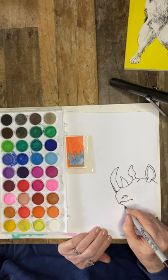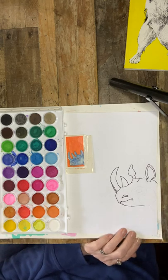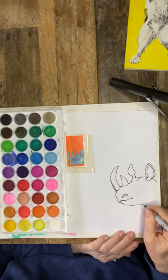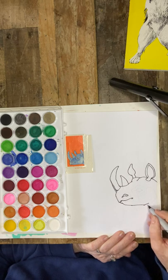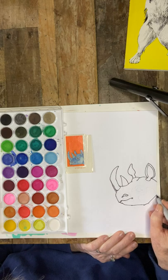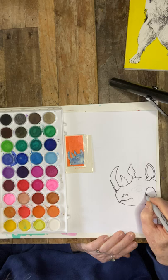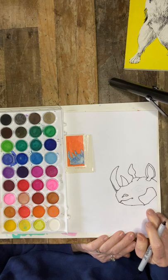I'm going to do more detail once I start shading it. Okay, now we've got the bottom part of the head. You're going to do a short line tilted up at a diagonal. And then this is going to go up again, almost like a plate on the rhinoceros's face. Curve, swoop down, curve, and then come down to the bottom.